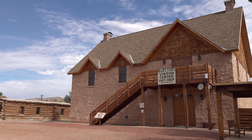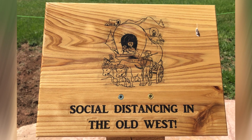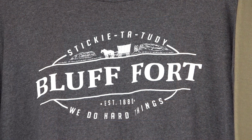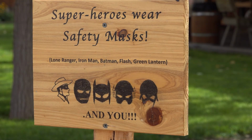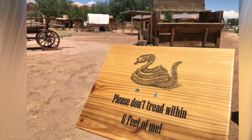Because of the COVID crisis, we're closed in the visitor center right now. However, we do have ice cream that we sell out of our kitchen out here by the patio, and refreshments and cookies and water, and we also have a few souvenirs that we sell out of there also. We sanitize everything several times a day. If you see something that you don't like, let us know and we'll take care of it for you.